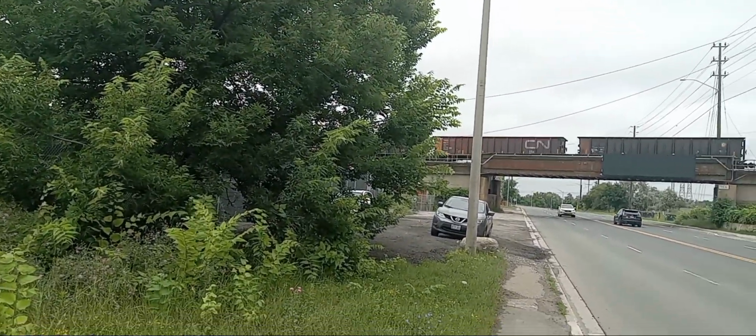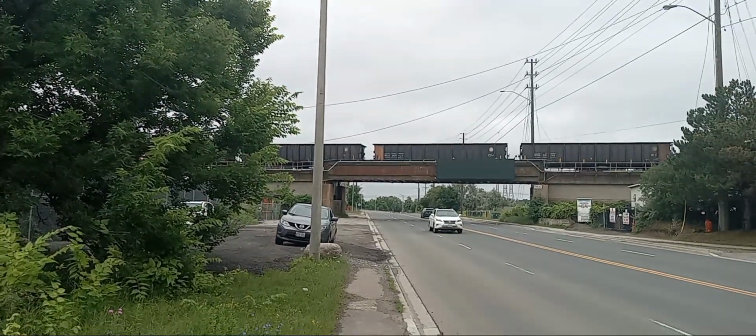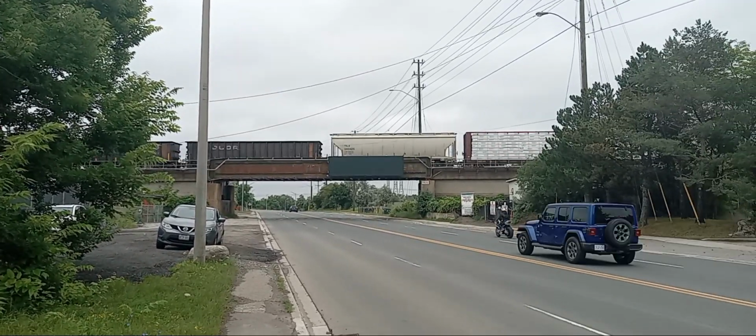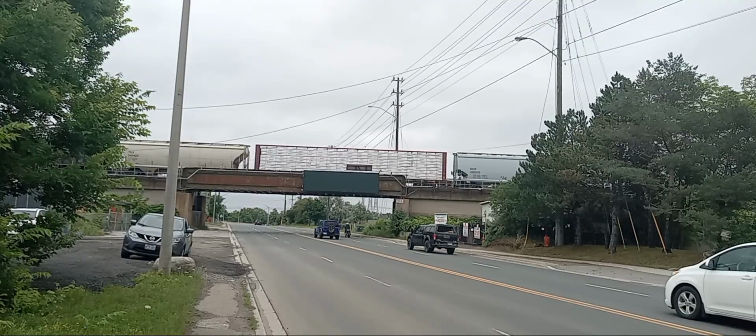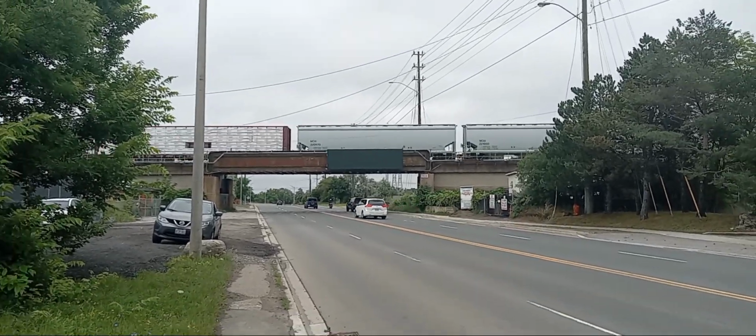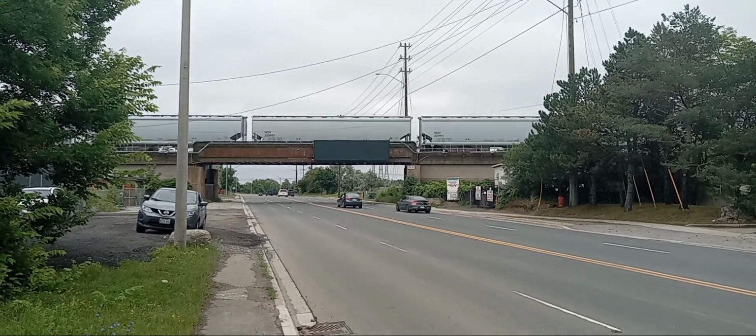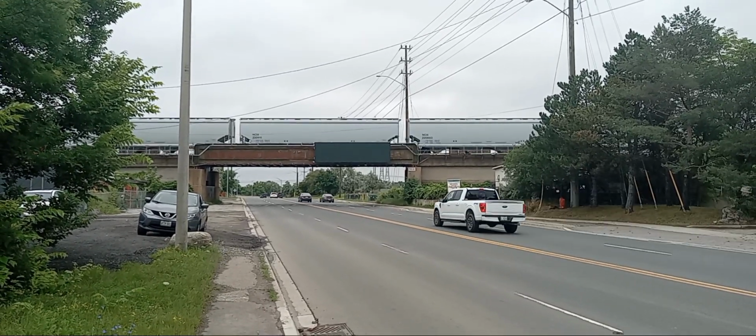There's been a lot of motorcycles riding this way. I wouldn't be able to drive. I wouldn't drive a motorcycle. It's too dangerous. A lot of people get into a lot of accidents when they drive motorcycles.